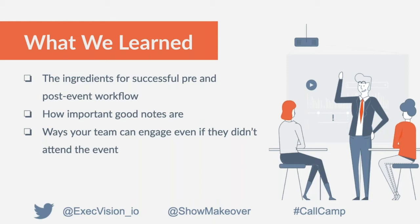That is what it's all about. Preparation, we've covered. We've covered the post-event workflow. We've covered the importance of good notes. We gave you a lot of tactics for stuff that you can do, sort of secret things that no one ever talks about, like asking for cell phone numbers and setting appointments with the CEO prior to the event. I call them kind of trade show hacks or event hacks.